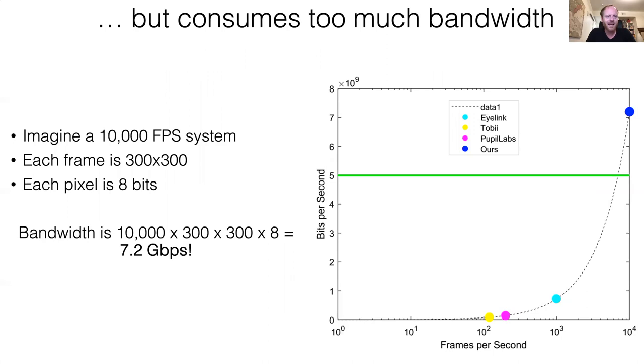Is that even possible? Well, let's say we have a camera with 300 by 300 pixels and captures 8 bits per pixel, like a grayscale system operating in near infrared perhaps, and it's supposed to run at 10,000 frames per second. Well, if you do the numbers, the bandwidth of this camera is extremely large. This type of camera would require 7.2 gigabits per second, which far exceeds even the bandwidth offered by USB 3. So it's simply not possible to run a camera at this rate unless you have some kind of a dedicated high-speed link, which is not really something that you want in a low-power wearable display setting.